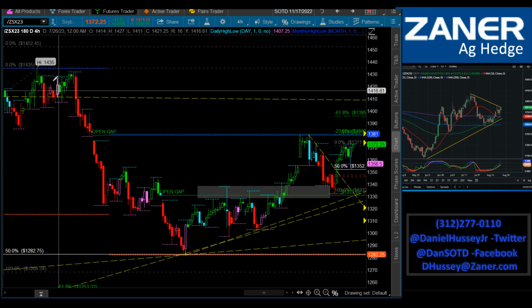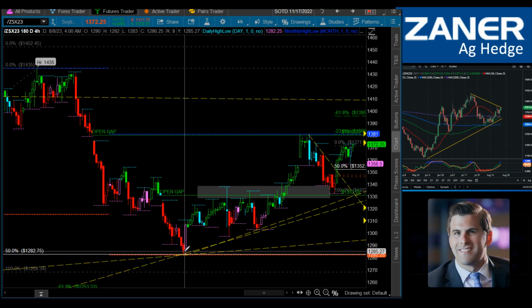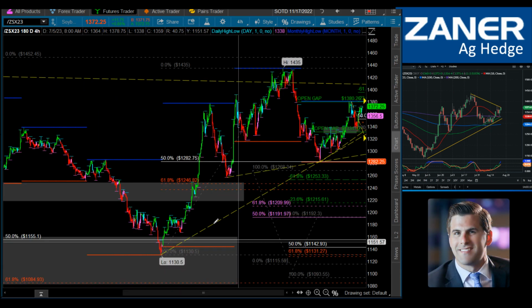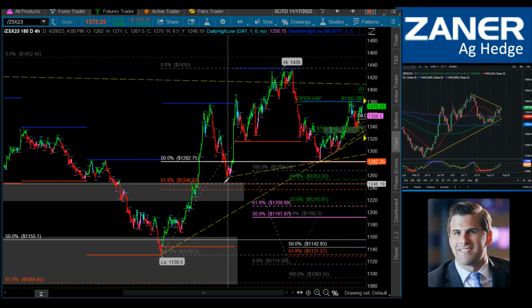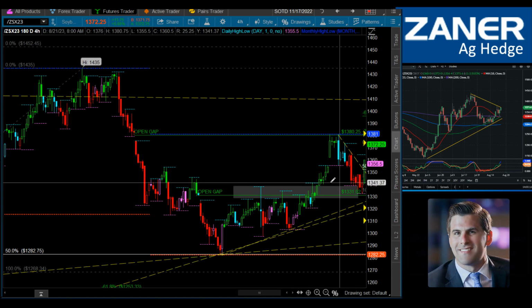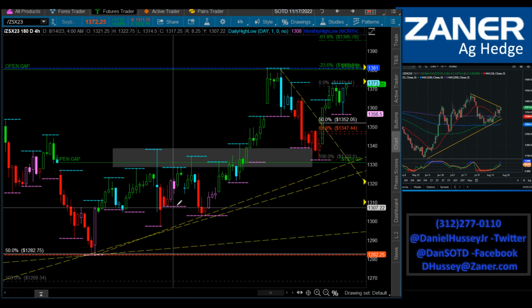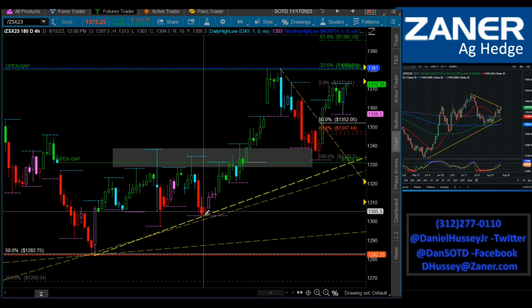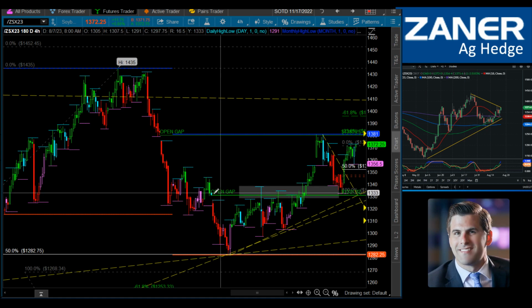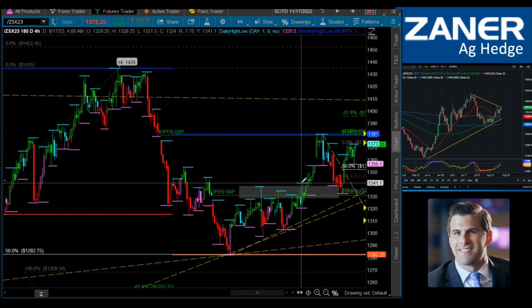As we declined here, we left 2 open gaps on the way down. The market found that support at 1282. We then began basically 2 new trend lines. If we draw against either one of these lows, we have trend lines now to watch for support on the way back down. We obviously nested and built against support at that trend line, which came in around $13 after we made a low. Went up and filled that first open gap around 1330. Market consolidated and then broke out higher.